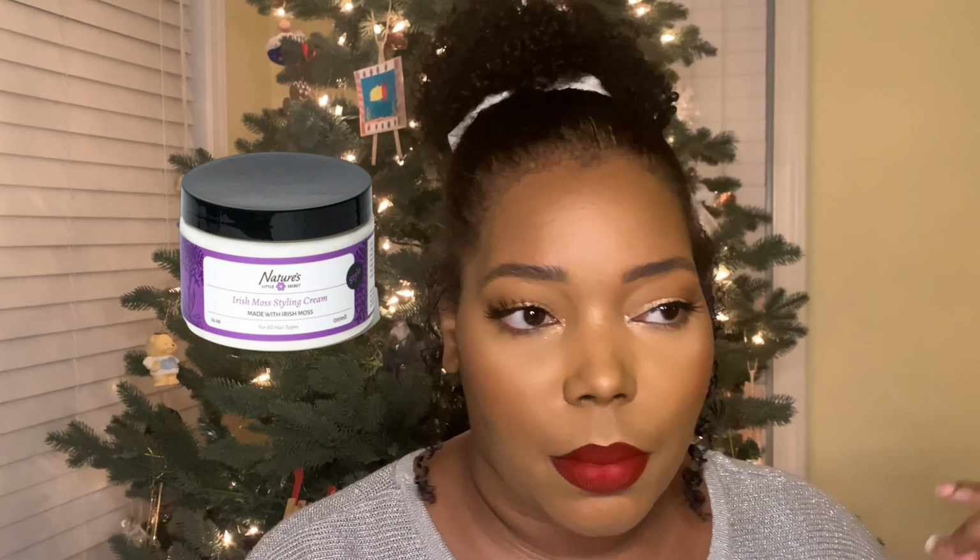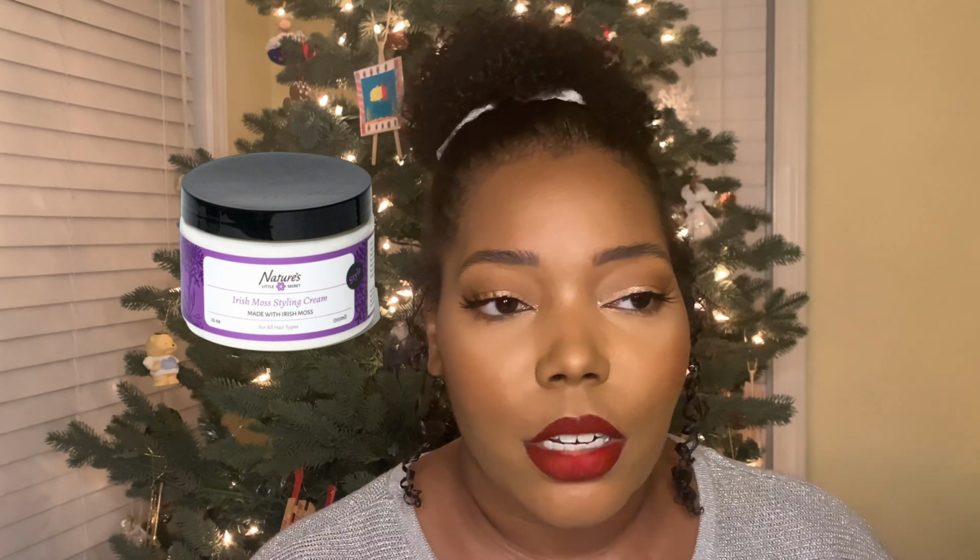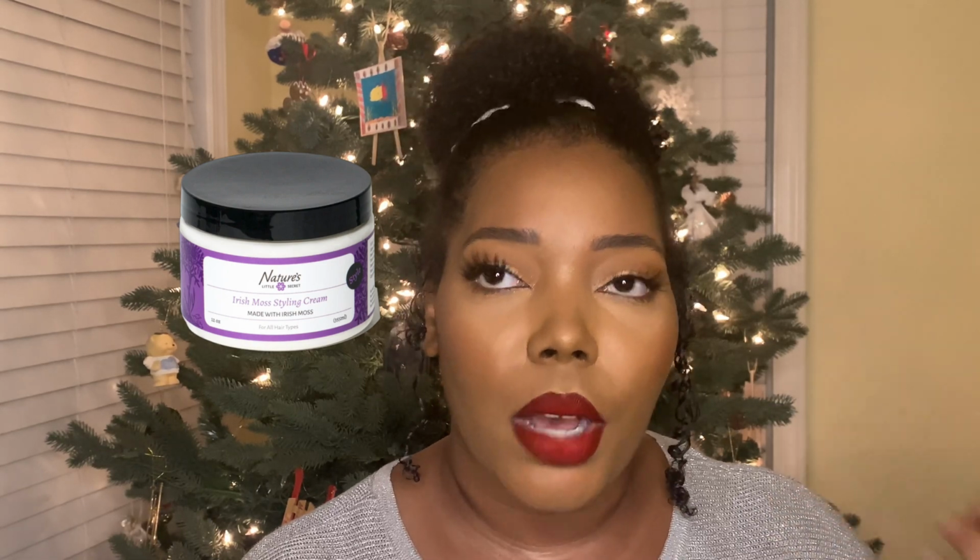I've said it time and time again, to me, that combination is a perfect dupe for Curl Mix. If Curl Mix is just out of your budget, I get it. Try the Nature's Little Secret. The Irish Moss Styling Cream is awesome because it's very emollient. It's creamy, but it has that Irish moss in it to give it some hold. It is a beautifully formulated product.